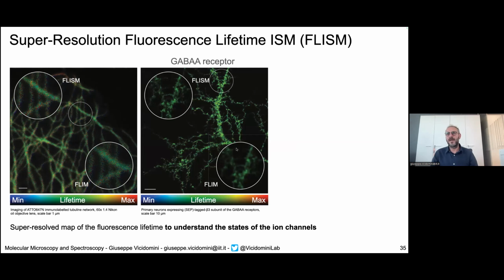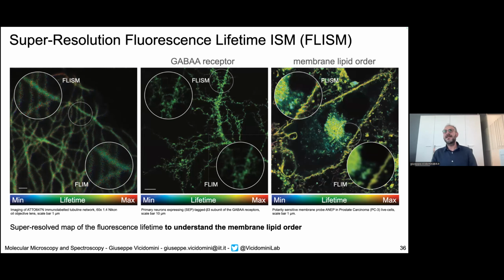For example, we are using fluorescence lifetime image scanning microscopy to understand where an ion channel is open, because GFP lifetime, and fluorescence in general, is sensitive to the ion concentration. That's another example, in which we are interested in understanding the order of the lipids in the membrane, and lifetime is able to tell me whether the lipids are in an ordered phase or a disordered phase.